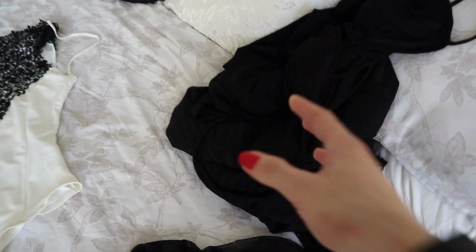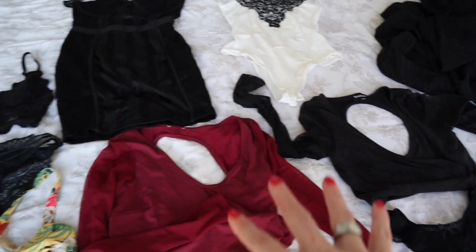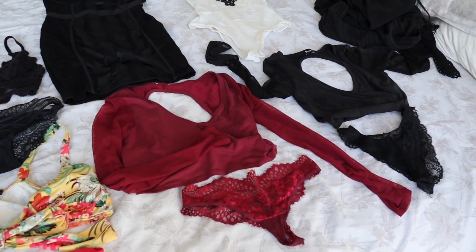And then here are just some cover-ups that I will take with me if I feel like doing a cover-up sort of affair. But yeah, that's what I'm going to pack and take with me, plus the two things that I brought as well. And what I'm going to do now is pack all of that stuff up into a small suitcase to take with me on the shoot.